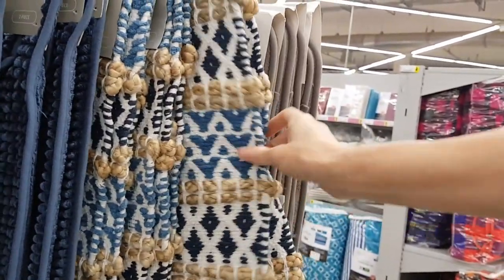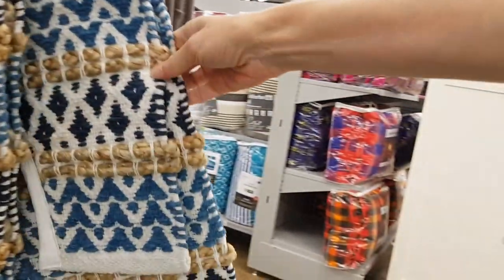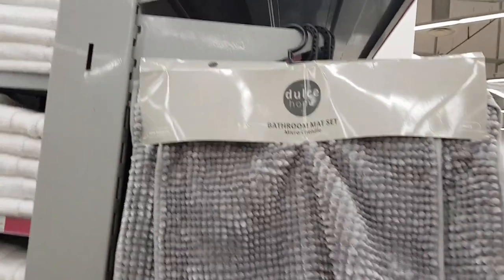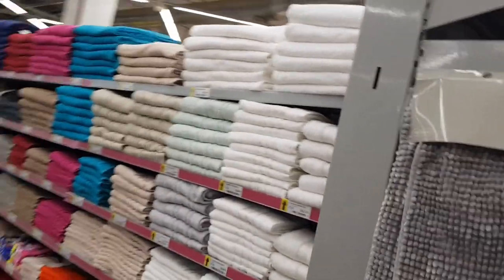$27. Oh, it's a whole set. Oh, that's actually really nice. Okay, good. Did you get one for mommy or no? Oh. Yeah, oh. What?